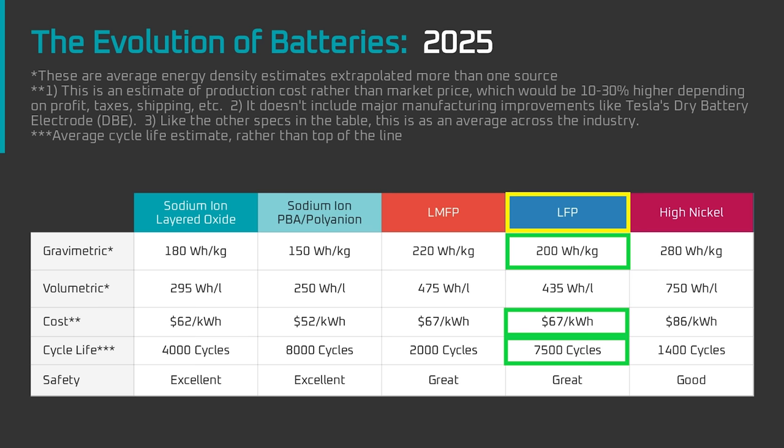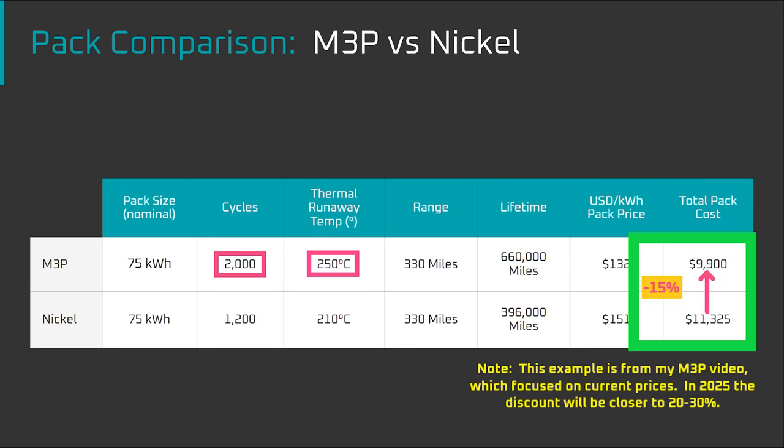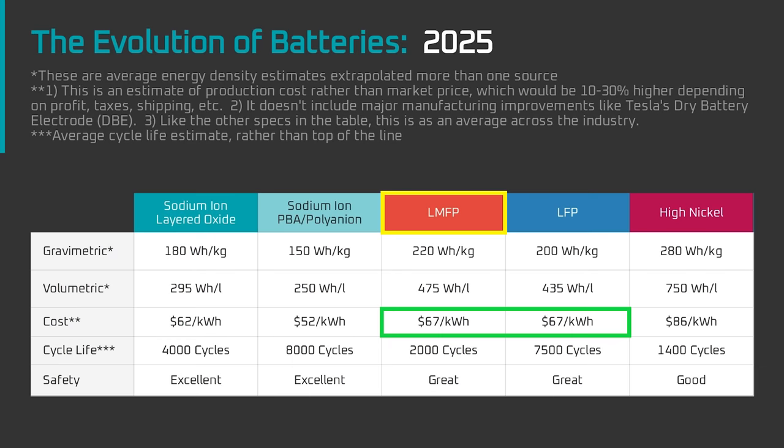Furthermore, with their unique mix of high cycle life, good energy density, and reasonable cost, they'll be especially well-suited to robo-taxis. As for LMFP batteries, I expect that some manufacturers will start swapping out nickel battery packs for LMFP battery packs to save thousands of dollars per vehicle, while also increasing safety and improving cycle life. LMFP could also, of course, be used for shorter range vehicles for the same cost per kilowatt hour. But replacing nickel battery cells would offer a better opportunity to increase profit margins.